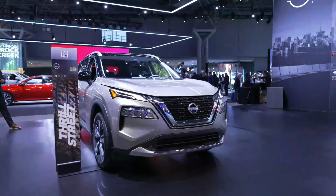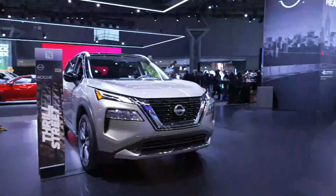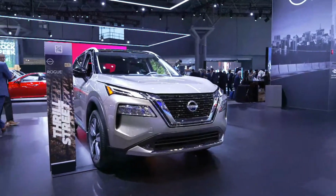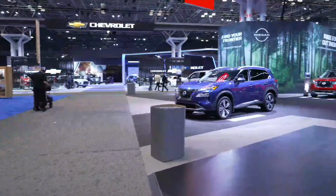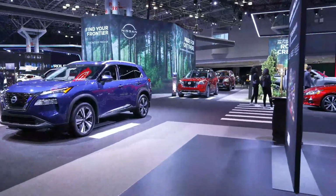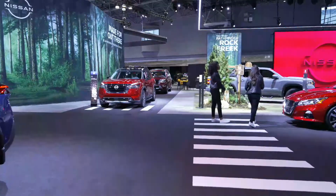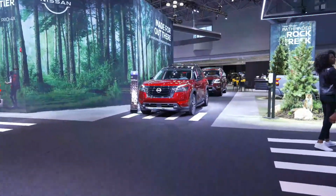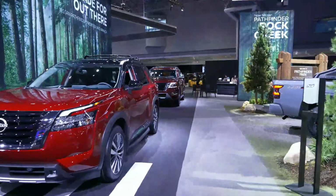Oh, this is the new Rogue. I'm not impressed by the new Rogue. So far, I have liked the Ford Bronco, large version the most. Definitely the Z. I did like the old school Mustang GT Mach 1. The Mach E is okay. I mean, it's all right.